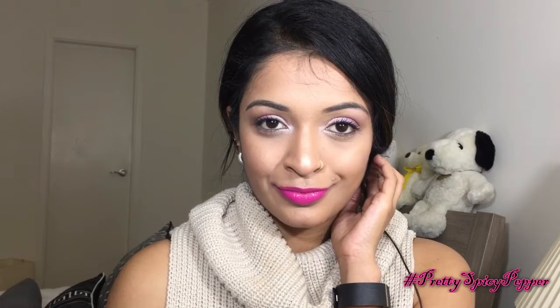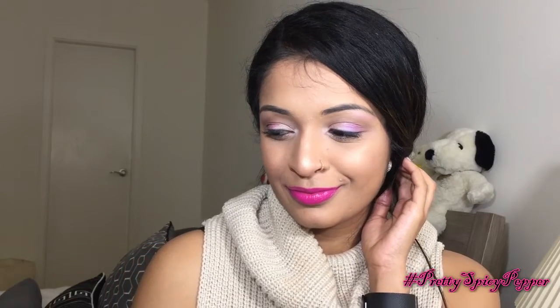So I did show you 3 kind of pinks today. One is the light pink, second is the candy pink, and third is the fuchsia pink. So do choose what looks the best on you, and have a great Valentine's with your loved one.